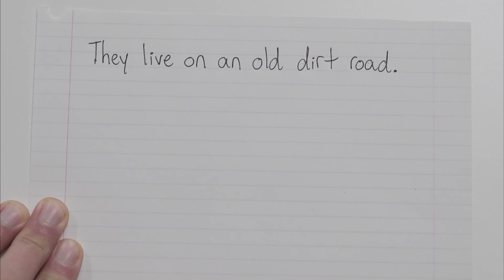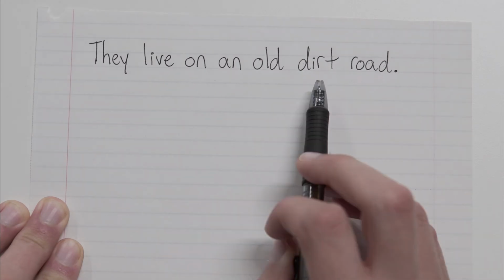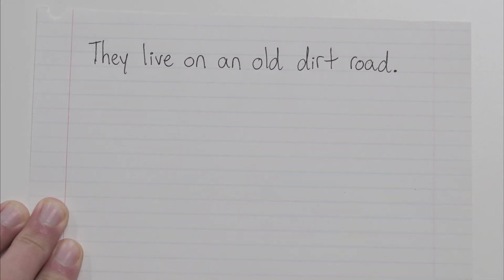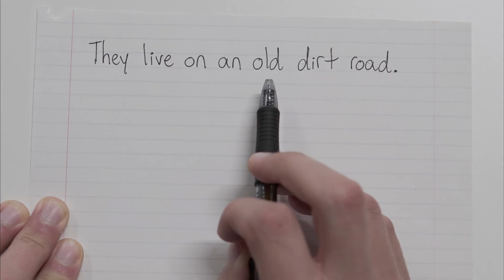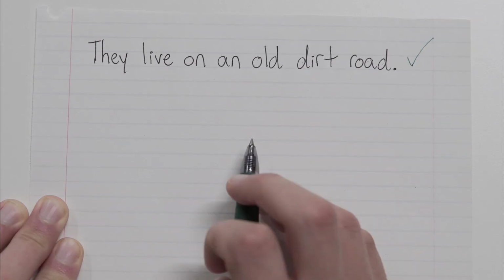Next one. They live on an old dirt road. Okay, so what word is being described here? Give yourself a point if you said road. And what words, what adjectives are describing the road? Old and dirt, right? Now, can I flip them around? Does that still make sense? Does it make sense to say they live on a dirt old road? Not so much. So, if we can't flip the adjectives around, we do not use a comma.